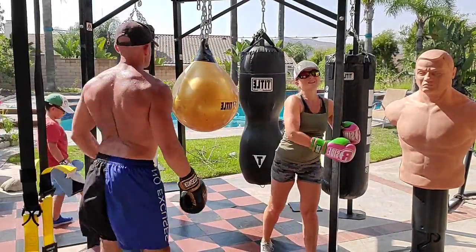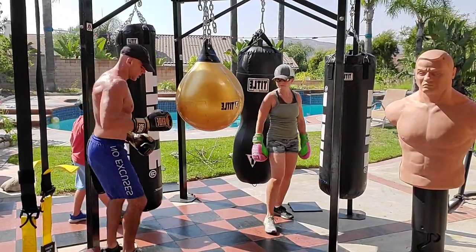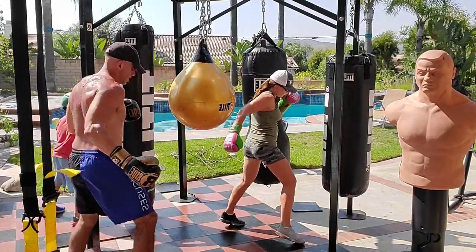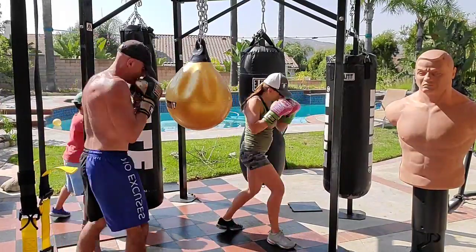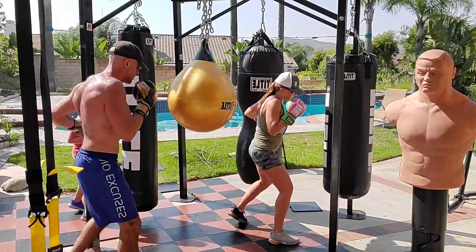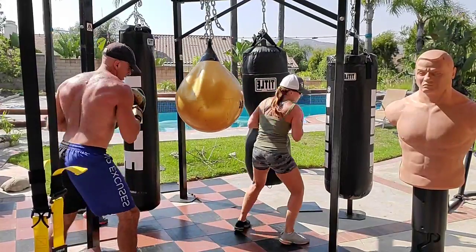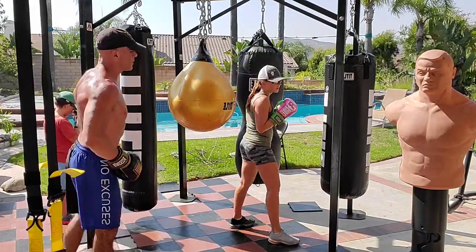Let's do it. We're gonna start with our left hooks here. Left hooks. Going in three, two, one, pull it out. Two, three, four, five, six, seven, eight, nine, ten. Ten on the right. Keep that left hand up. Three, four, five, six, seven, eight, nine, ten. Don't forget to pivot your feet. We got nine on the left.